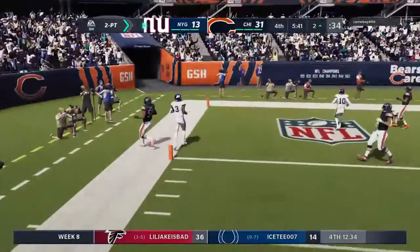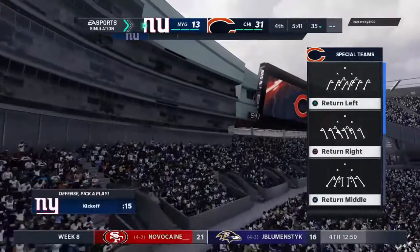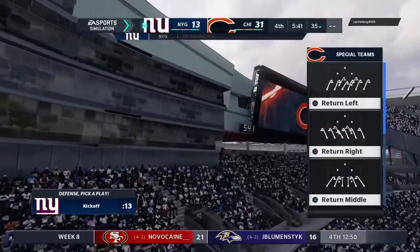They get this out left, and he will step out of bounds. Oh, what a mistake there. And the two-point try will be unsuccessful. 13.